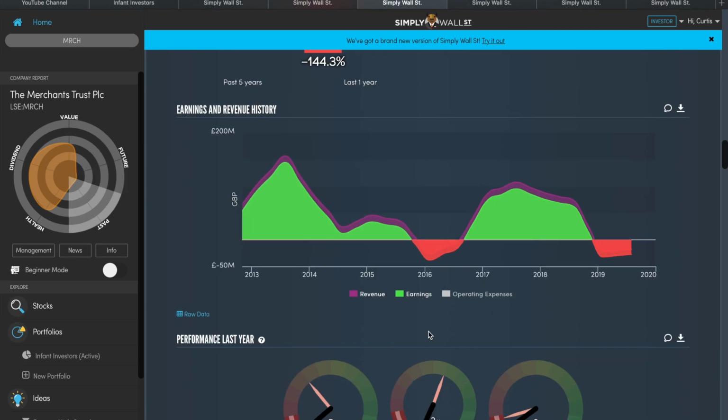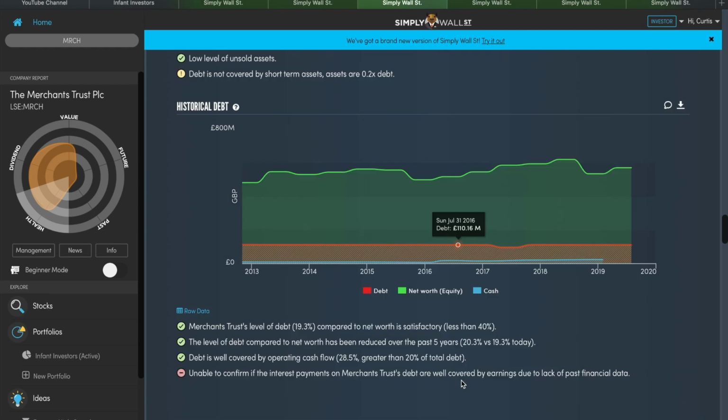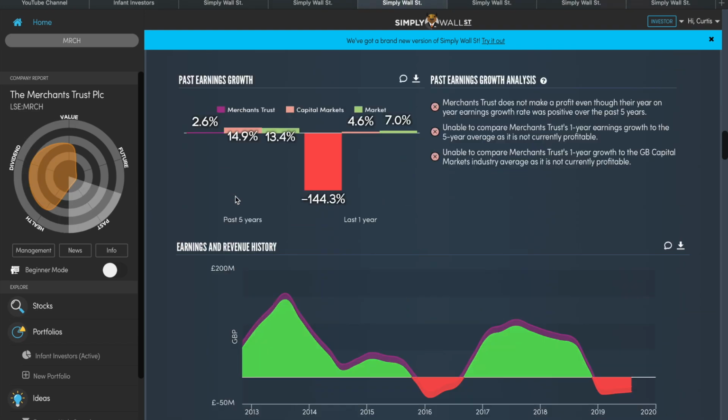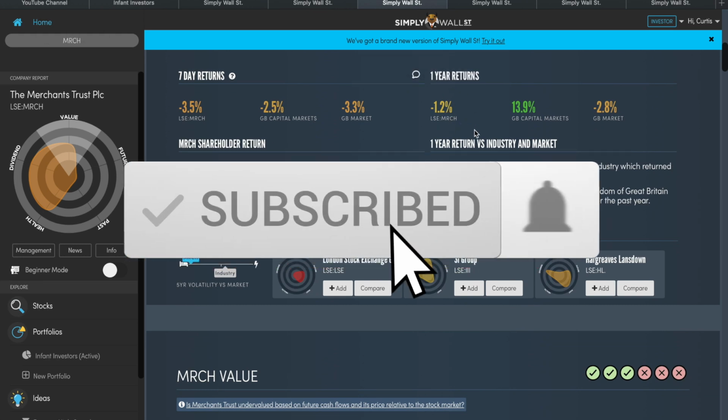But the only reason why I called it out is because a lot of you guys are dividend investors. Obviously, being a good fund, there's no debt whatsoever within this fund, and it pays a solid dividend of 5.73%. So if you just wanted a solid dividend payer, if you look at the last year, it only fell minus 1.2%.